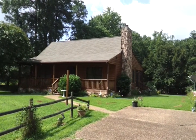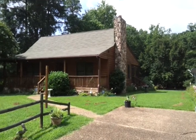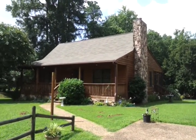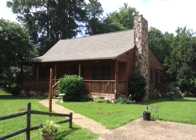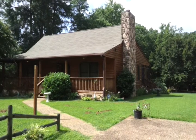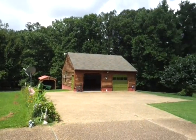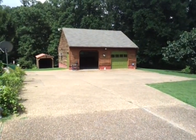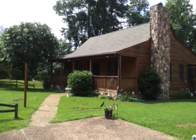This is the property on Ironbound Road. It's sitting on way over 1 acre. It is located right off of Ironbound and Route 5. It's on the corner right here by Farm Fresh and close to Target and some other shopping centers. Property is really nice, very well taken care of. They did some upgrades in the property, and I will walk you through.